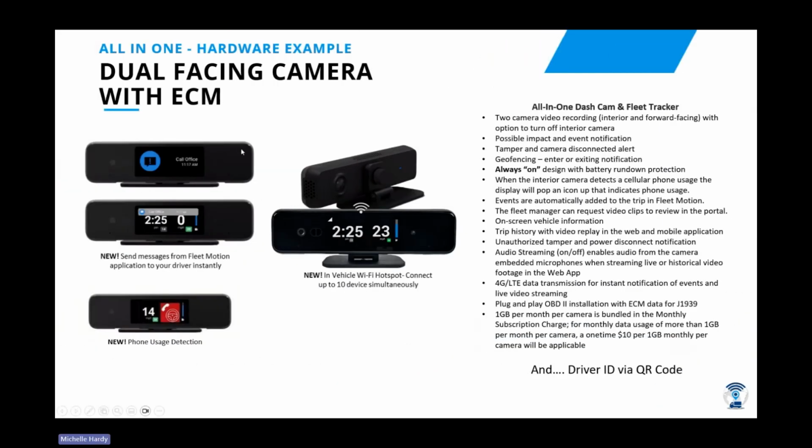We have our dual facing dash cams, right? These are the ones that have been around a lot longer, but they are getting better. They have more technology built into them now. These are connected, meaning they have a mobile chipset. You can send messages directly to the camera itself from the portal saying, hey, call the office. It'll pop up on their display.